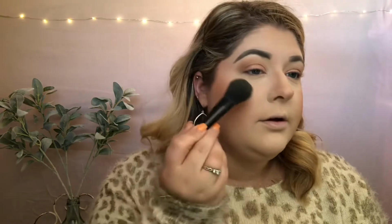For highlight, of course, I'm going to be using the Mary Luminizer from The Balm. She is one of my faves, and I'm going to be using a Me brush. It's just a nice soft brush. Once we're beaming to the gods, let's go ahead and set the face.